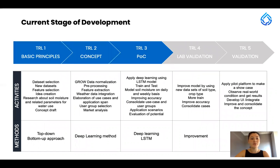Our current stage of development is TRL 3, that you can see here. We analyzed the conditions and, through basic principles, did idea creation, dataset selection, and new dataset research. Then we normalized, pre-processed, and extracted features of the Grow dataset, and also did weather data integration, for which we collected the dataset from Dark Sky. We also defined our market and user groups. And finally, we applied deep learning using the LSTM model, train and test, for soil moisture weekly, and then application scenarios and evaluation potential.